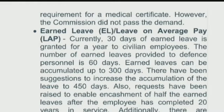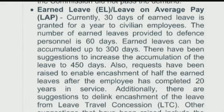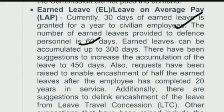Earned leave on average pay. This is important to see. Currently 30 days of earned leave is granted for a year to civilian employees. The number of earned leaves provided to defense personnel is 60 days. For civilian it is 30 days, and for defense personnel it is 60 days.